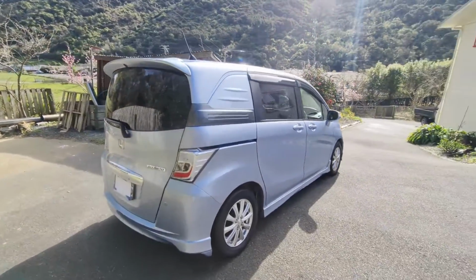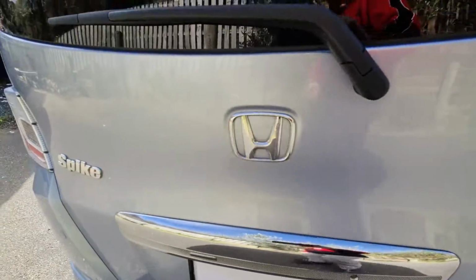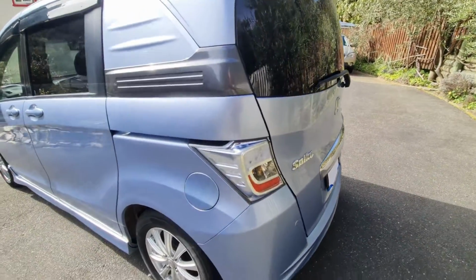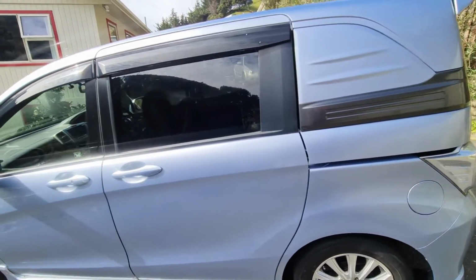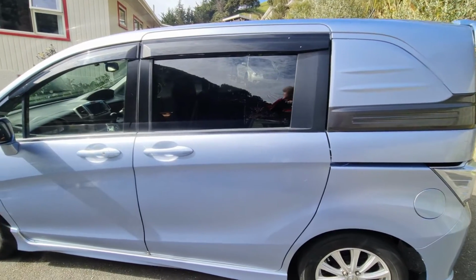Alloy wheels, hybrid, Honda Spike, not the Freed but the Spike, but they call it Freed. Fuel goes in there. It's only a 40-litre tank, but depending on what you're doing, it's got anywhere between a 600 and 800 kilometre range.